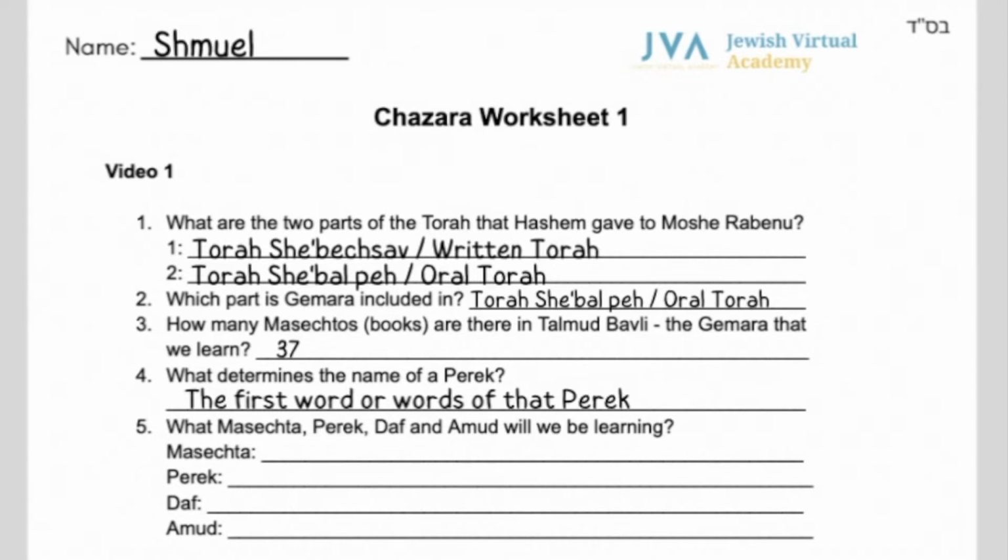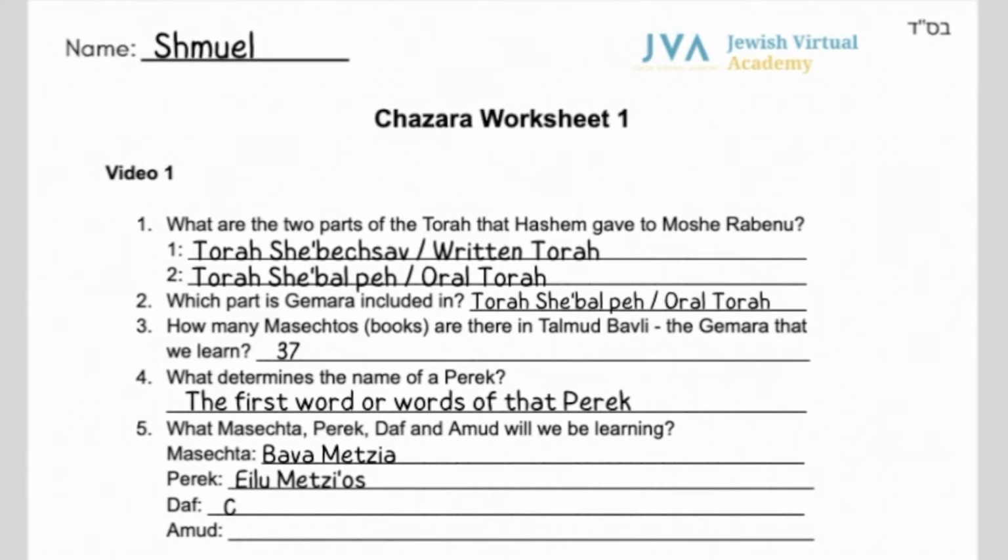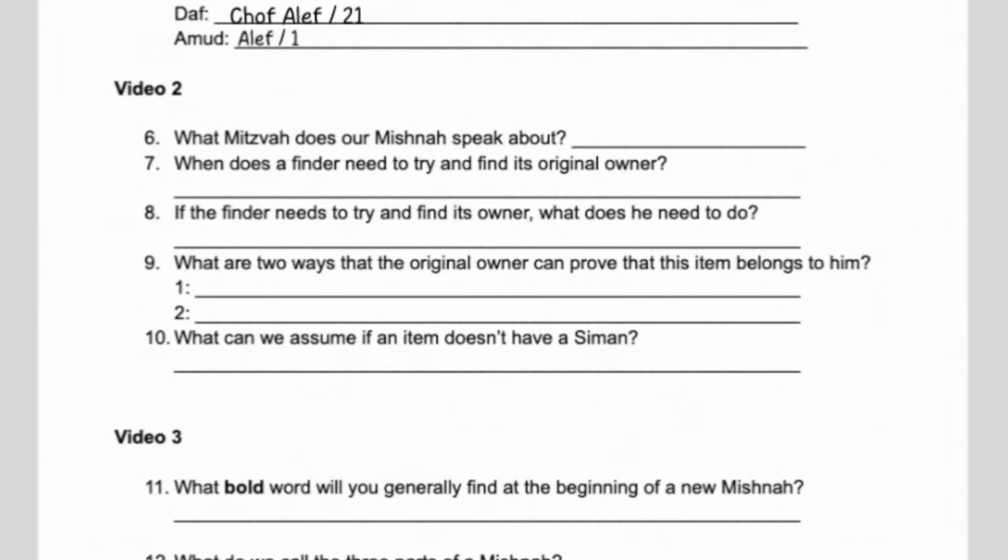Question number 5. What Masechta, parak, daf, and amud will we be learning? We're going to be learning Masechta Bava Metzia, which is the 21st Masechta out of the 37 Masechtos. We're going to be learning Parak Elu Metzios, which is the second Parak in this Masechta. Daf Chaf Aleph, page 21, Amud Aleph, side 1.